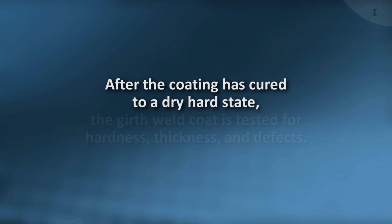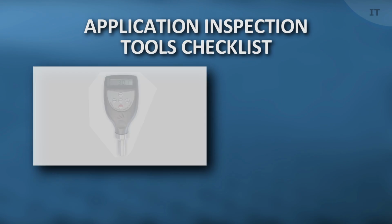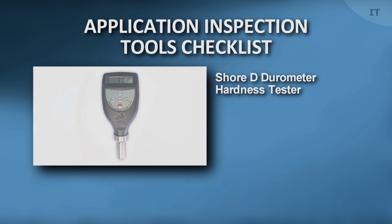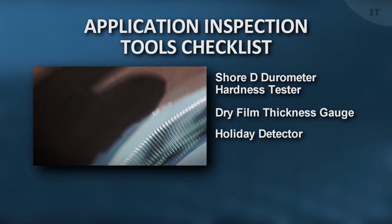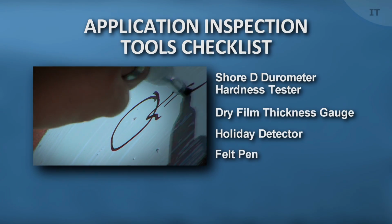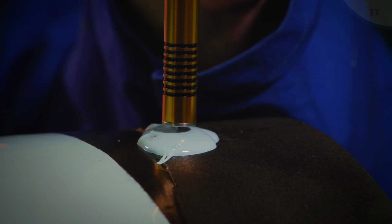Inspection. After the coating is cured to a dry, hard state, the girth weld coating is tested for hardness, thickness, and defects. Inspecting the coating quality requires the following tools: a Shore-D durometer hardness tester to measure coating hardness, a dry film thickness gauge to check coating thickness, a holiday detector to test for coating imperfections, and a felt pen to mark coating deficiencies. First, a Shore-D hardness tester confirms that the coating has cured to a dry, hard state.